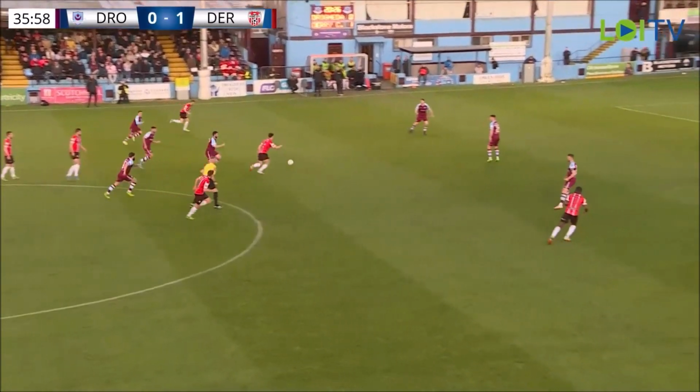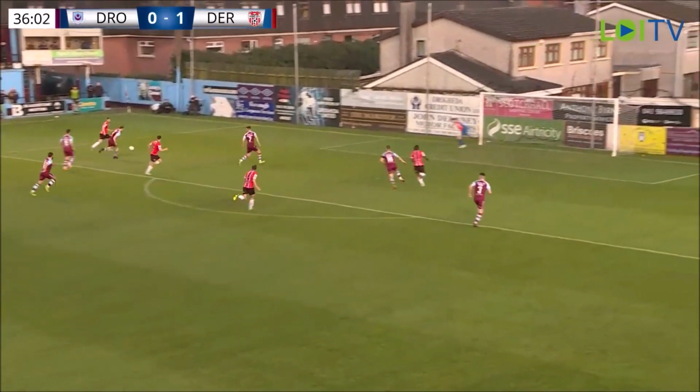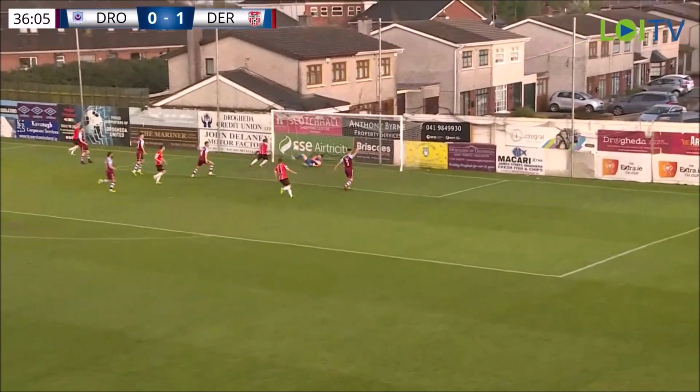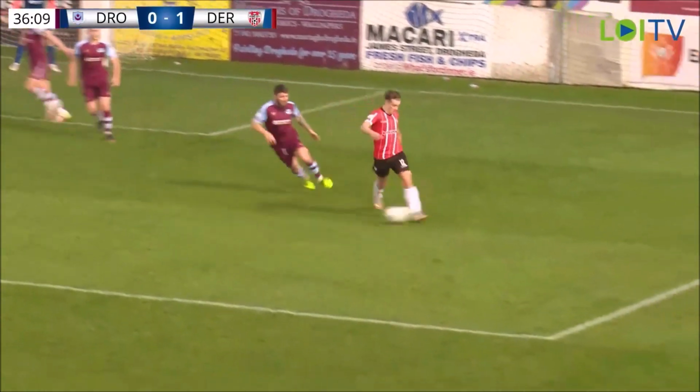Will Packling gets it to Matty Smith, and now Matty Smith's pushing forward. He's got Lafferty making the run outside him. Lafferty's in down the left-hand side. He gets the cross in, and it's an unbelievable save from Sam Long. How did he keep that one out?